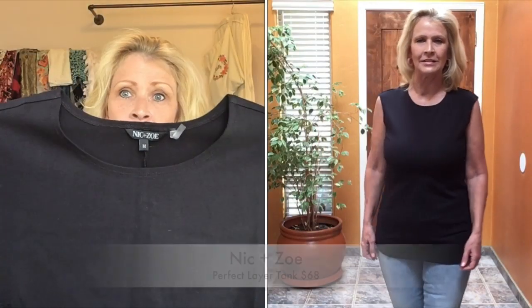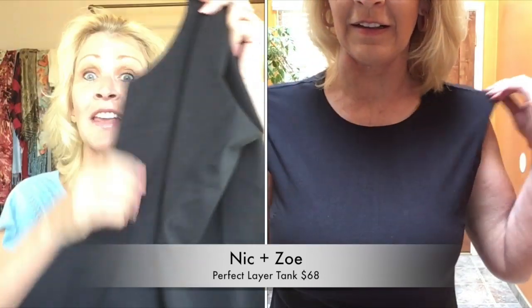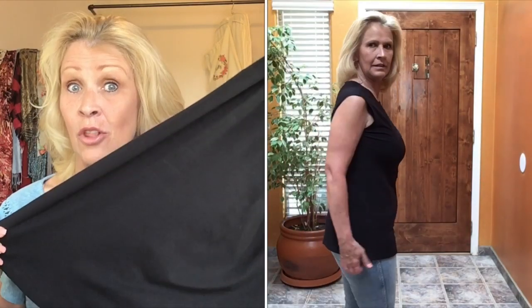This is by Nick and Zoe. This is just a layering tank, and you know, this looks like a sleeveless tee to me, and that's actually what it feels like. This has really nice compression on it. It will hug your body, and it's a longer length. The regular price on this one is $68, and it did go on sale.